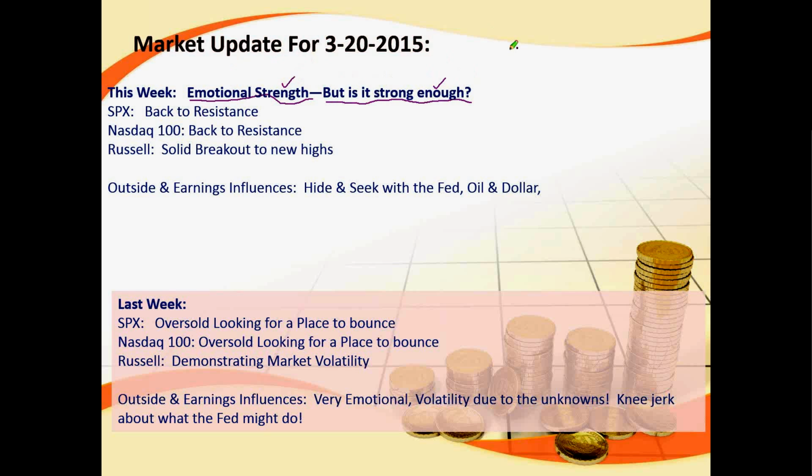Both the Nasdaq and the S&P are back to resistance that they saw earlier in the year, and only the Russell has actually broken out to new highs and continues to push higher. I think this is partly related to the Russell being primarily the small cap index, and small cap stocks definitely favor keeping interest rates as low as possible, because typically smaller companies have borrowed a larger portion of their funds, and so low interest rates help them when it comes to paying back what they have borrowed.